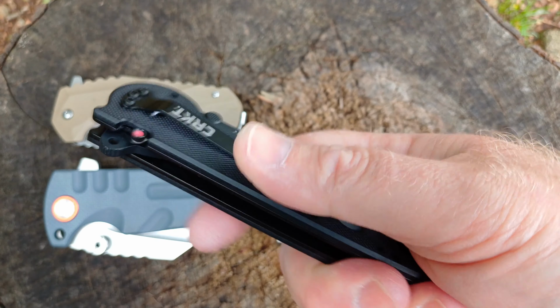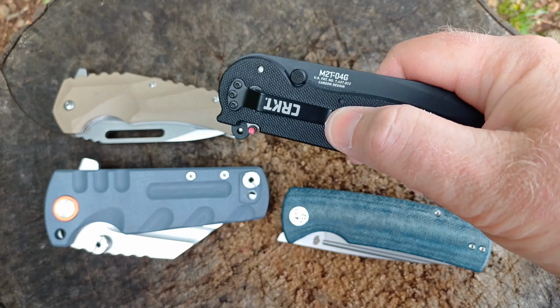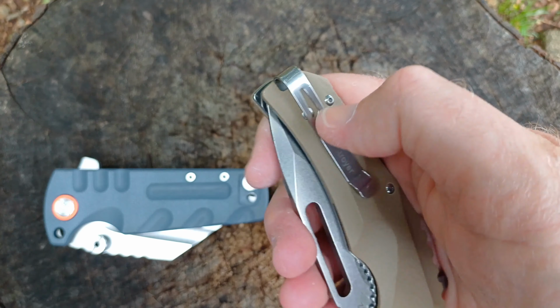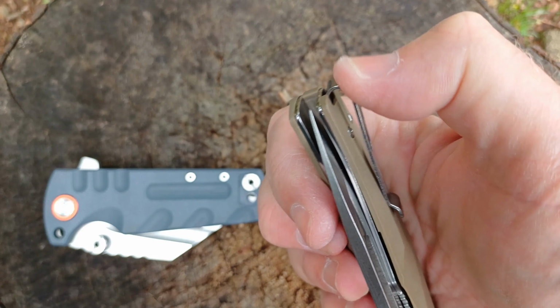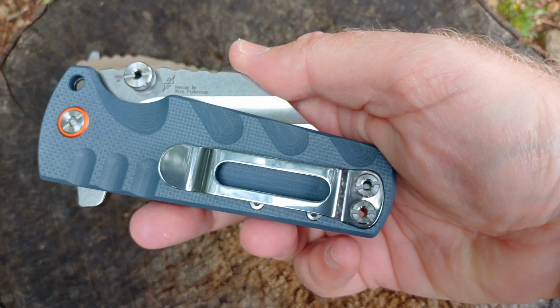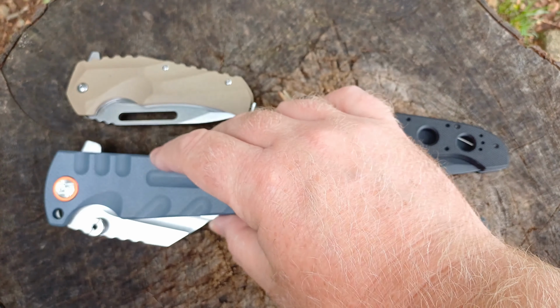Really cool pocket clip. It does get a bit loose pretty easily though, but it doesn't bend. This one here, also nice because they haven't put this cutout on the edge where it's bent. And this one here, same story. Nice, thick and solid, so no issues at all.